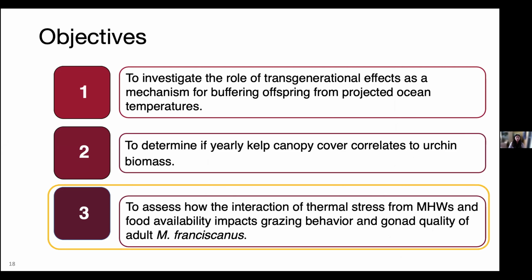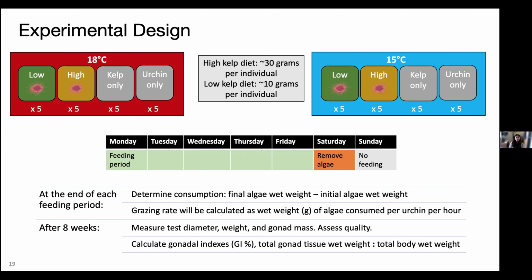All right, moving on to objective 3, which is to assess how the interaction of thermal stress from marine heat waves and food availability impacts grazing behavior and gonad quality of adult red sea urchins. So I have an experimental design in which I have an elevated temperature, 18 degrees Celsius, to reflect a marine heat wave, and then a non-marine heat wave condition temperature, 15 Celsius. And then I have different abundances of kelp. This is reflecting what's happening out in the field with barrens versus kelp forests, but we're verifying the results in the lab. And then I'm going to feed them for about 8 weeks.